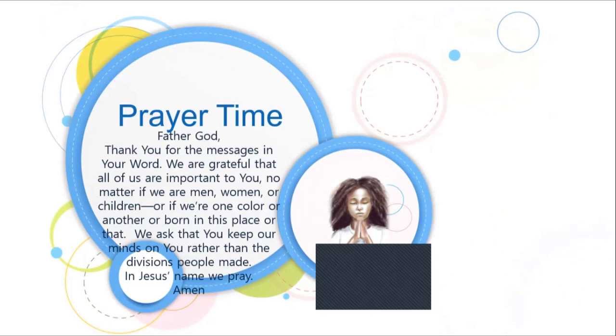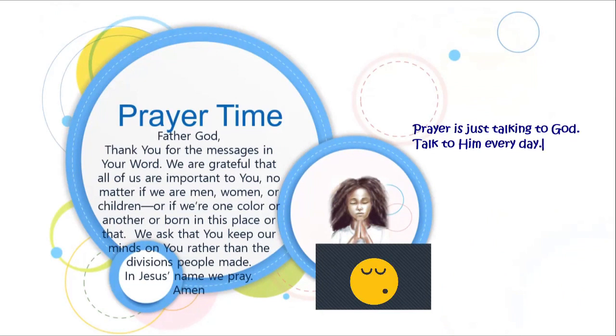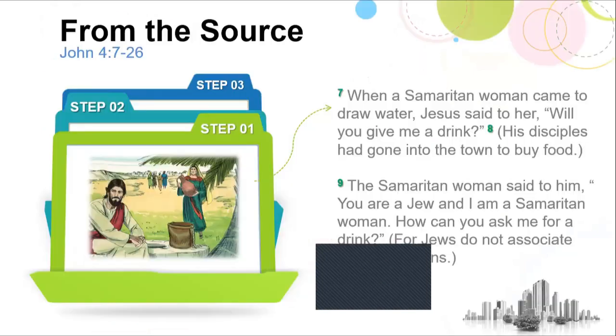Now bow your head and close your eyes. It's time for prayer time. Father God, thank you for the messages in your word. We are grateful that all of us are important to you, no matter if we are men, women, or children, or if we're one color or another, or born in this place or that. We ask that you keep our minds on you rather than the divisions that people have made. In Jesus' name we ask this. Amen.